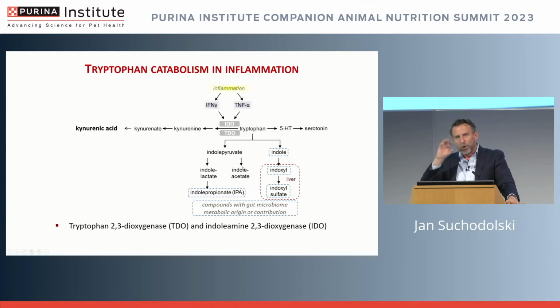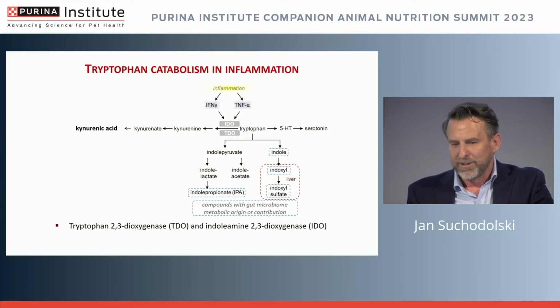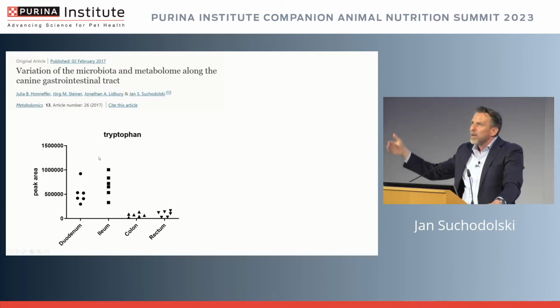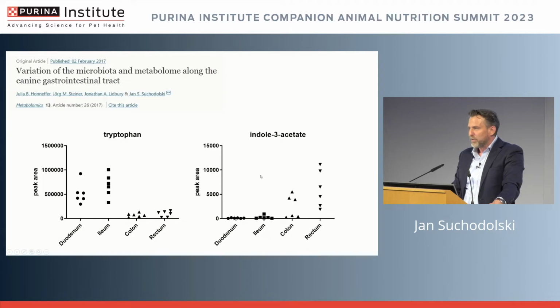So as you can see, this combination of what happens in the GI tract, of the diet, and ultimately microbial metabolism, depending on health or disease, plays a major role in those pathways. And here's an example. We did this in the past. Many years ago, we looked at what happens with metabolites along the GI tract. And you can see in healthy animals, beautifully, that you have a lot of tryptophan in the small intestinal tract, but then ultimately we can measure very, very little in the colon and rectum. And the reason for that is, as you can see, most of it is probably absorbed, but whatever goes in gets converted by bacteria into those indole acetates.